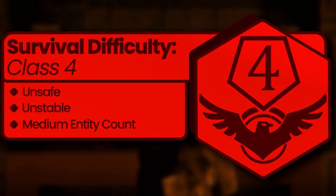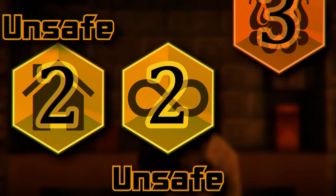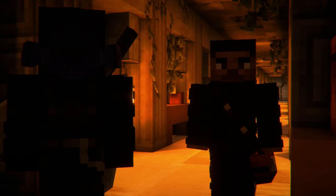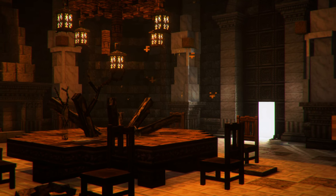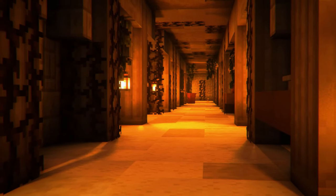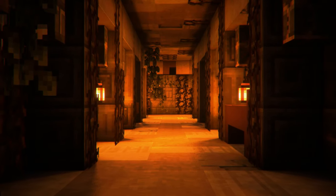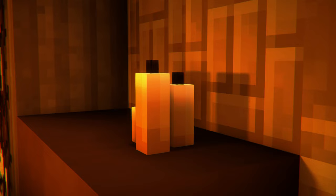Level 51 has a class 4 survival difficulty and can be pretty unsafe, unsecure, but has a medium entity count. Now, level 51 has 3 distinct sections: the labyrinth, the city, and the temple. I'll explain each as we go through, but right now I'll start with the labyrinth as we are there. Upon entering level 51, you will find yourself in a marble maze, dotted with pottery baskets and candles placed around the corners.